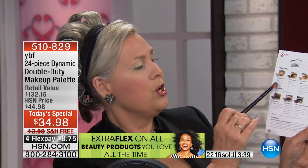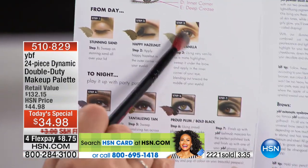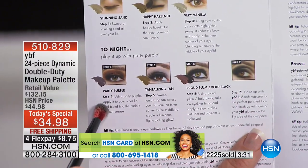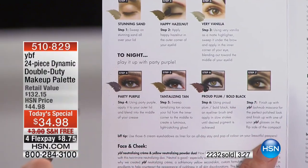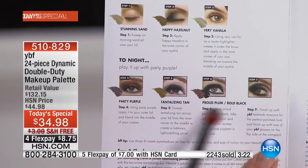So go to the card where it talks about what to use from lash line to brow, what to use in the socket, how to line. It's all right here for your day. Then your fashion colors are here. You'll know how to do that, okay? Because all your fashion shades, your jewel tones, are coming up. It's getting to be fall and winter. You want that look. And then this is the smoldering smoky eye.